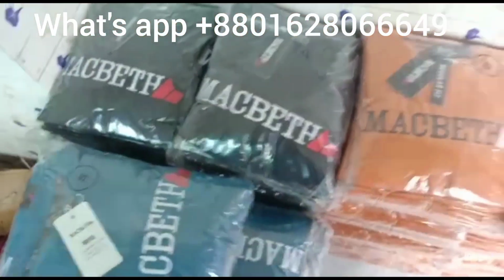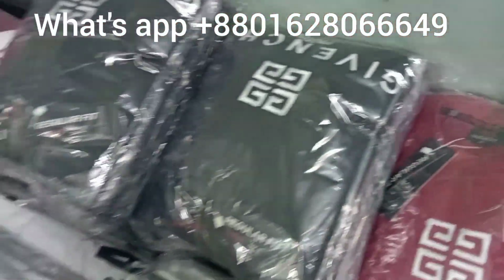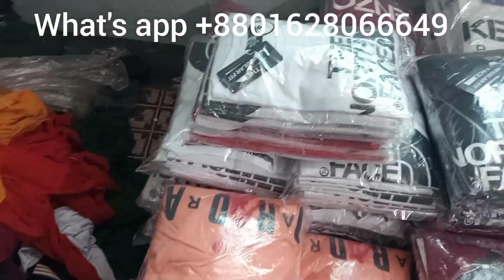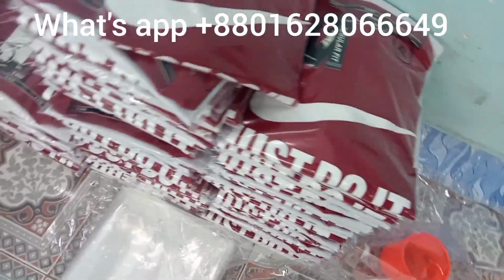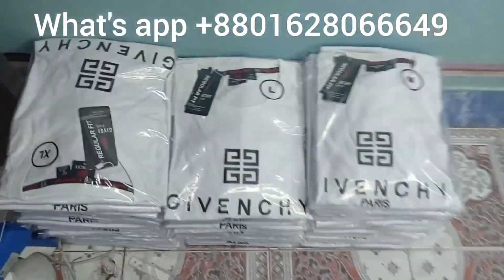Now you can see the Givenchy, see the order, you can see the design, and also the Nike Air Jordan we have done. Just see the North Face also we have, and it depends on the buyer's order from Dubai. And also we have Nike. Whatever design you have, just give me, and I will make it and ship it to you.